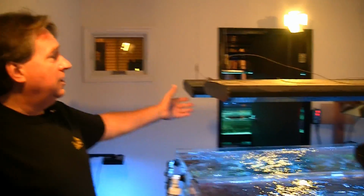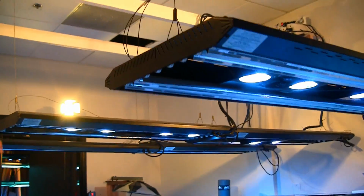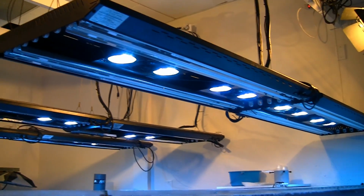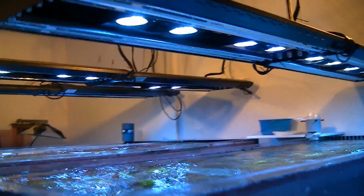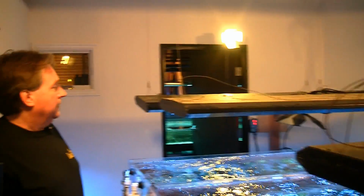The lighting consists of T5s and LEDs. There's LEDs down the center that are on very bright, and then the T5s on the outside. And this is very unusual for acro systems. This is a natural filtration system that uses kind of a semi-cryptic sump.